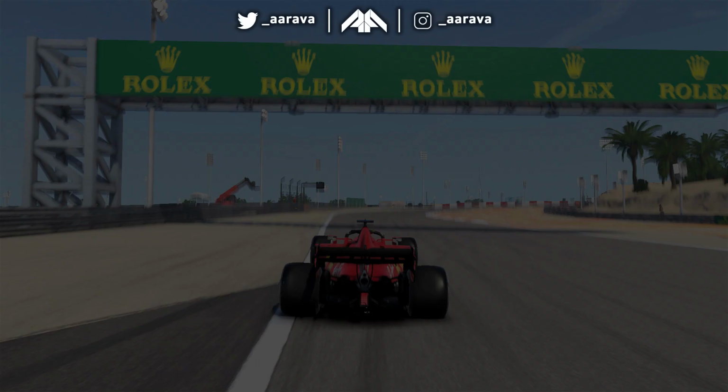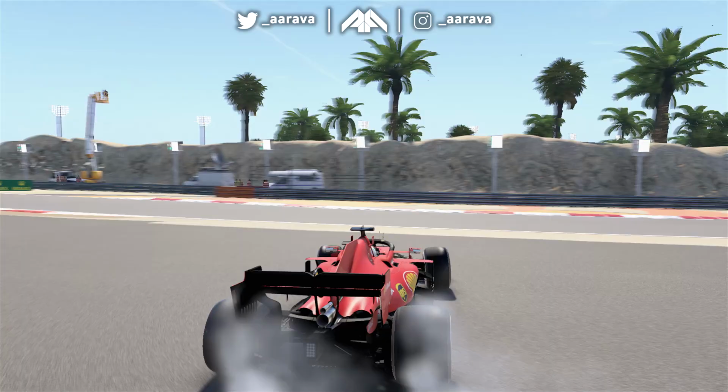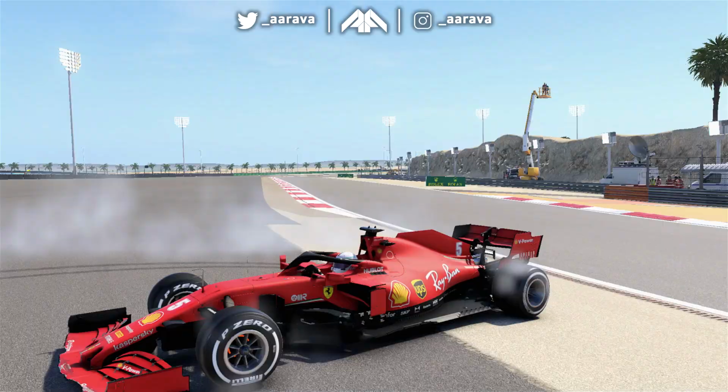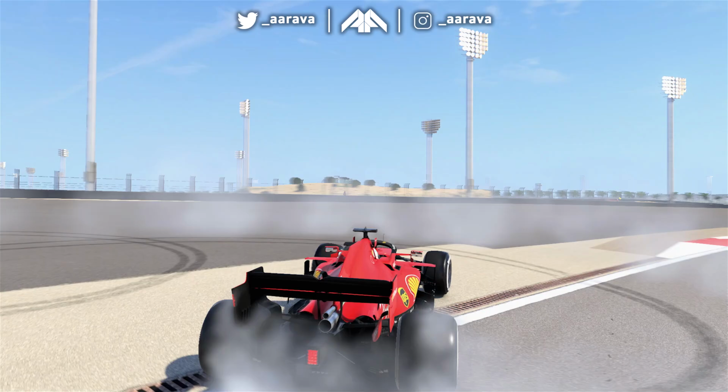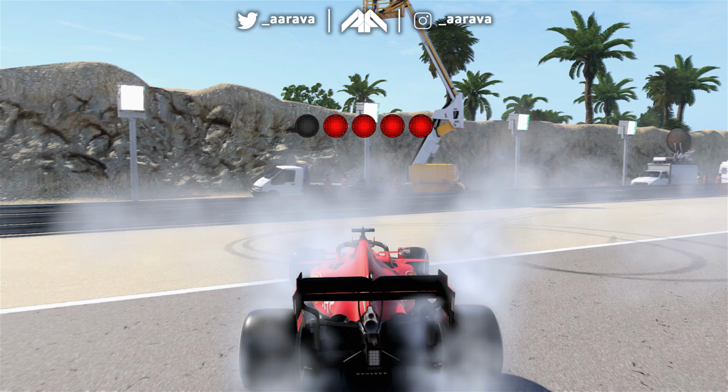Okay. Oh, no. We've not even made it to the five red lights to start the lap. Oh, dear Lord. There's so much power, the AI can't even drive to the five red. He's taken out the bollard. What are you doing, man? We're just doing some donuts, spinning around. It's the Ferrari way.